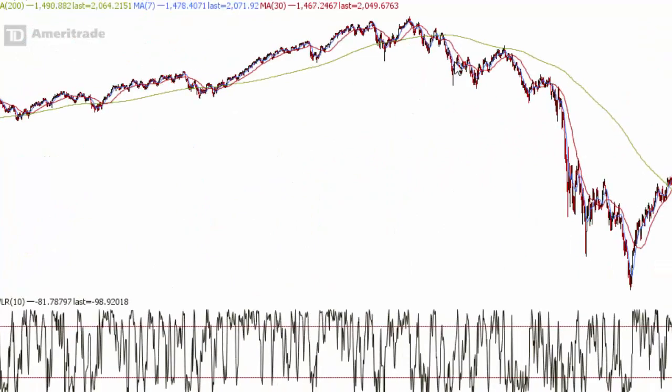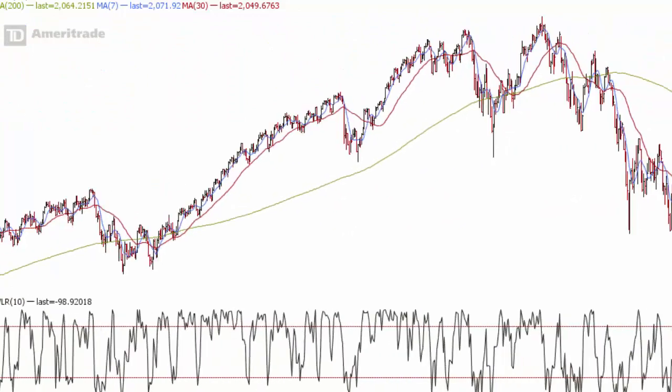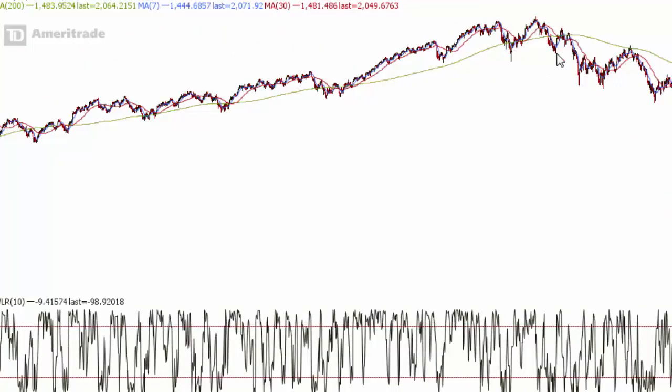So one of those tools is that every stock gives you clues. You have to pay attention to the clues. No market crash ever happens by surprise. It always gives you clues beforehand.